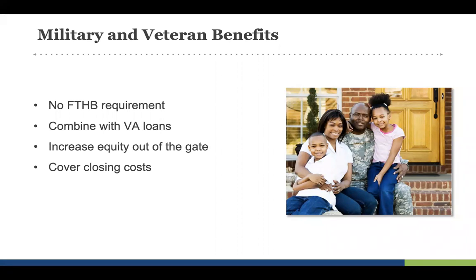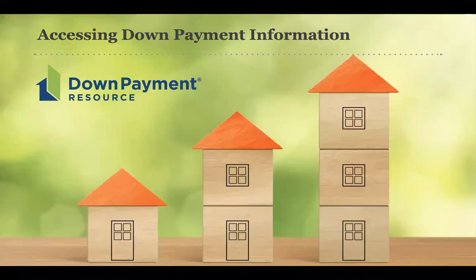So maybe they can compete more aggressively on winning a bid because they don't have to go ask the seller to cover closing costs. They've got it covered through a program that you connected them to. Or they could get more equity in the property out of the gate because even though they used a VA loan, they still put down money and had more equity. So those are just some examples of additional opportunities for some of your clients.